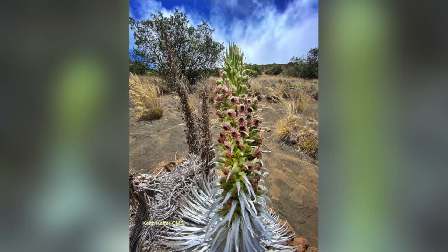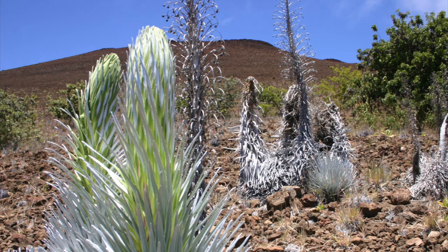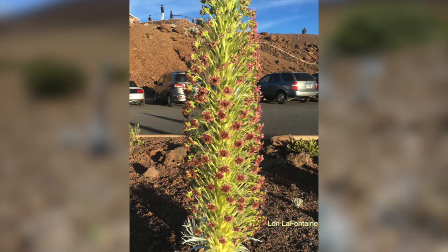The silverswords inhabit high altitude zones from around 5 to 10,000 feet in elevation. These amazing plants live from a few years to a few decades old and only bloom once in their lifetime. Their spectacular bloom stalk may be over 6 feet tall and have hundreds of beautiful flowers in them.